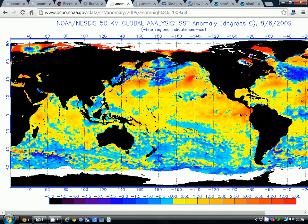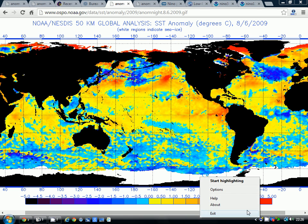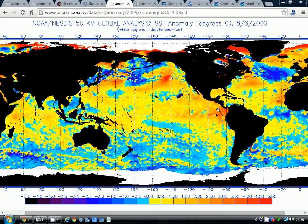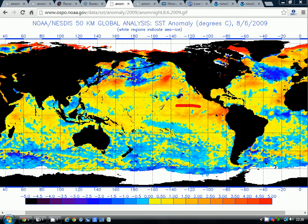This is the sea surface temperature anomaly for the 6th of August 2009. You can see there's not a lot going on at that point. Again, we've got this warming off the coast of Peru. We have got a bit of an El Nino signature just there, but in the area that we're interested in, that central part of the Pacific, not a great deal going on.